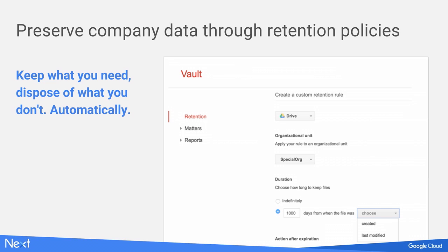Just keep all the data, or set it to a specific number of days? And last but not least, what should I do once that policy expires? Should I get rid of any data that matches it, regardless of whether the user has deleted it or not? That's a very aggressive policy. Or should I only get rid of data that the user has already deleted?